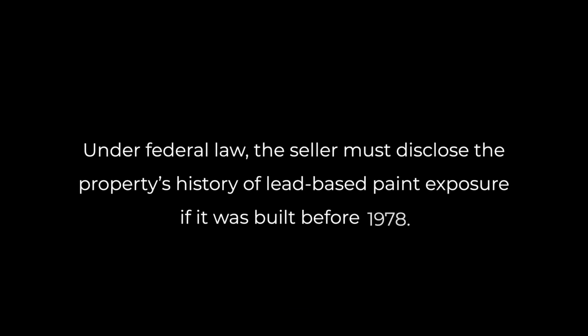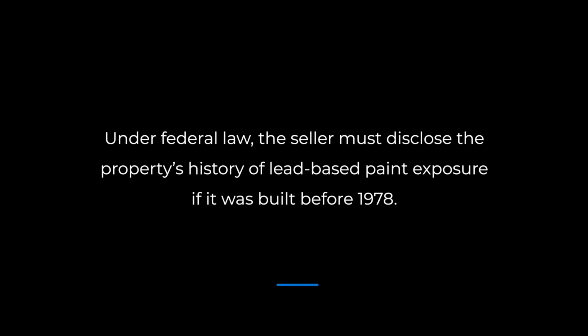So, what are the legal requirements in Kentucky? Prior to signing the agreement, the seller is legally required to provide the buyer with a full disclosure about the condition of the property. This includes facts regarding the home appliances, electrical system, structural conditions, zoning, and more. In addition, under federal law, the seller must disclose the property's history of lead-based paint exposure if it was built before 1978.